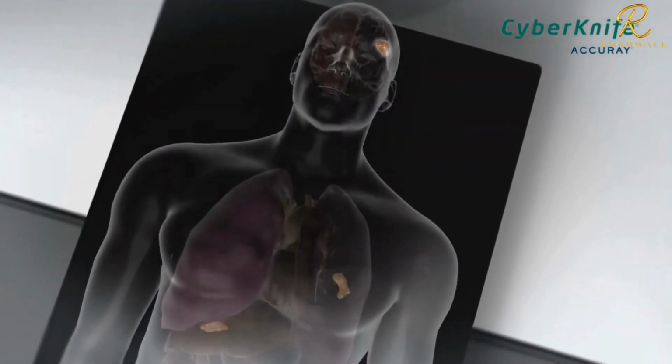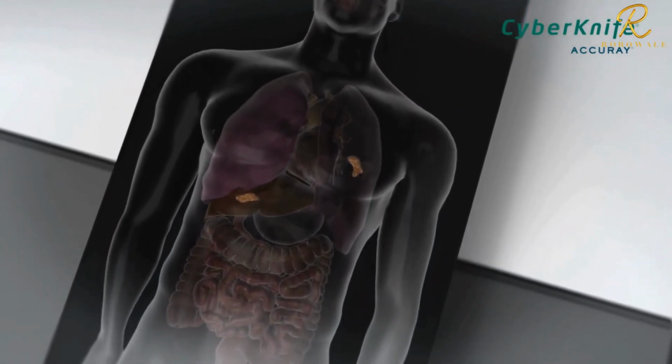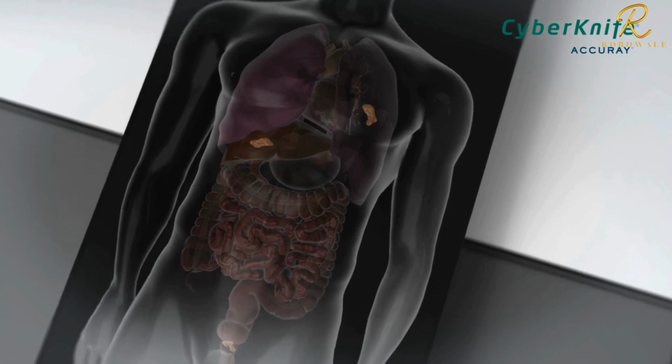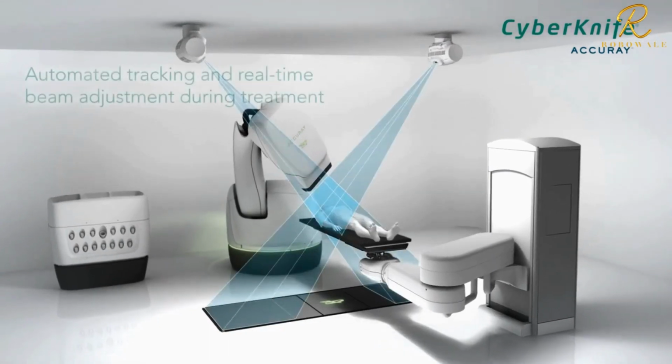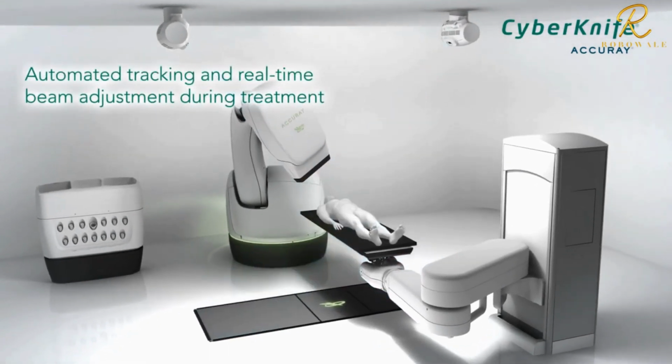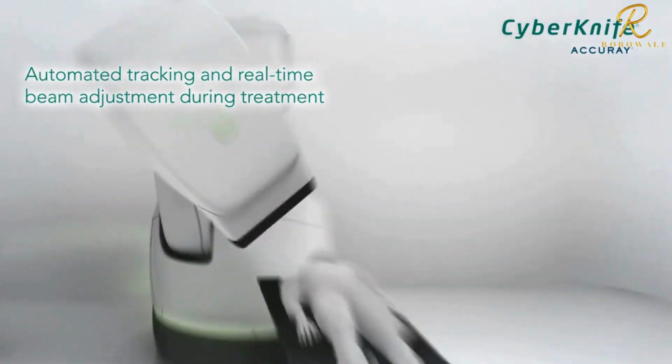Many tumors move during the course of treatment. Conventional linacs are only able to compensate for motion through expanding dose margins, beam gating, or operator intervention. The CyberKnife system features automated image guidance for alignment, tracking, and real-time beam adjustment during the treatment.